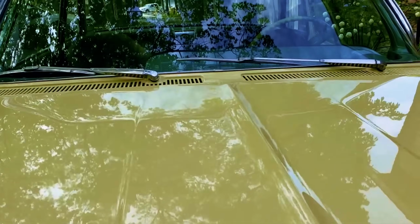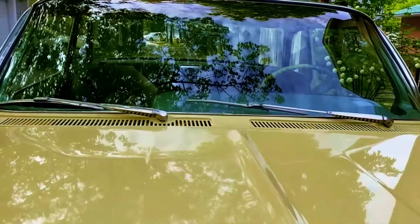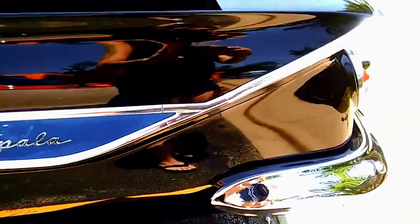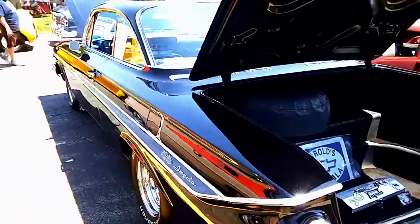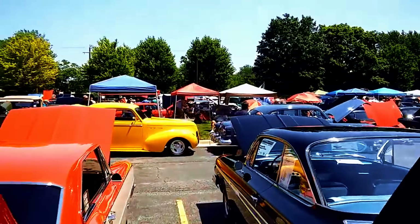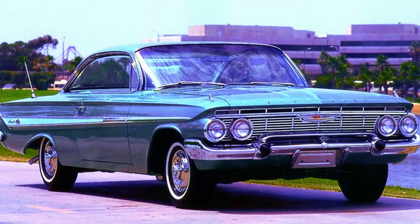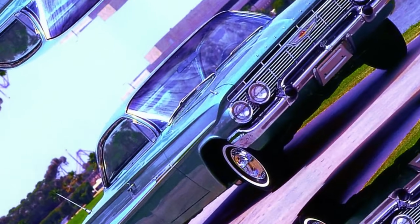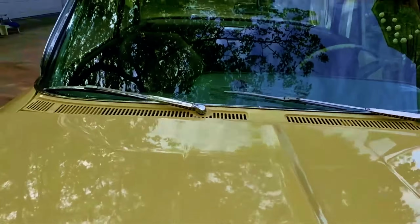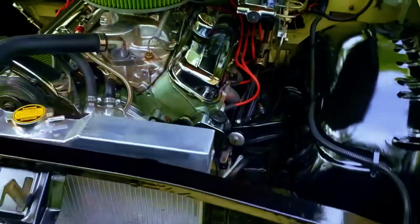The 1961 Chevrolet Impala SS409 was more than just a car. It was a statement of intent from Chevrolet, a wake-up call to competitors, and a symbol of American muscle before the muscle car era had even begun. Elegant, thunderous, and unforgettable, the 409 still echoes in car culture today, in garage posters, drag strip memories, and the lyrics of a song that captured the roar of a V8 for an entire generation.